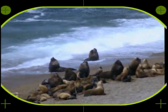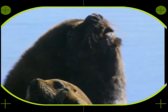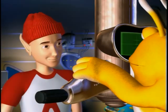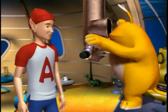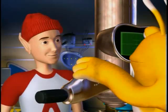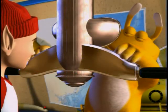Addy, they look like seals in disguise. They're not, Whoops. They're sea lions with manes. It's true that sea lions and seals are similar, but there are many differences between them. For example, seals live in icy waters, whereas sea lions live in warmer seas because they can't cope with the cold as well. Ah, yes, I see.